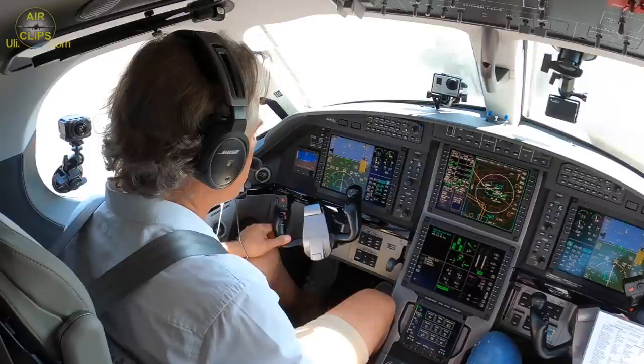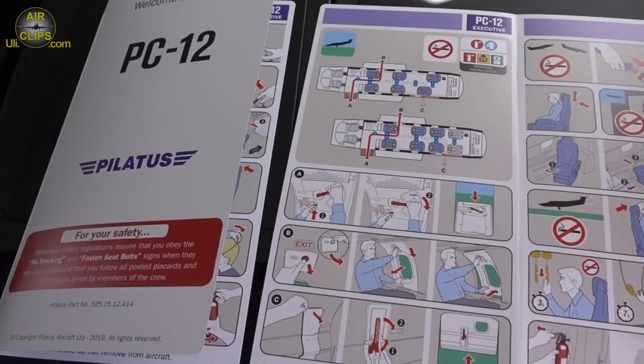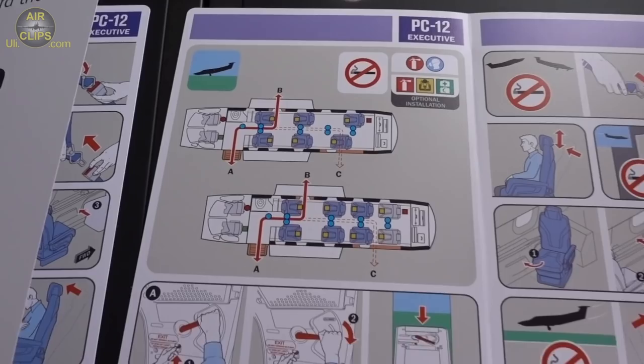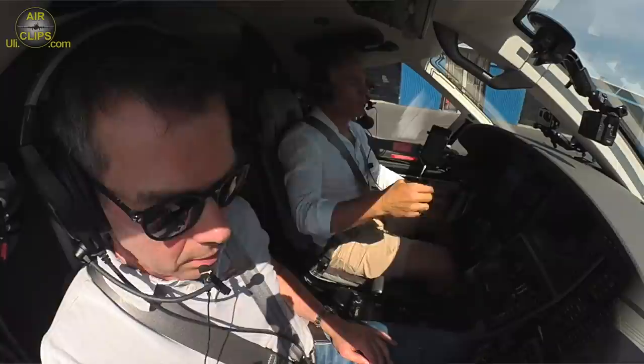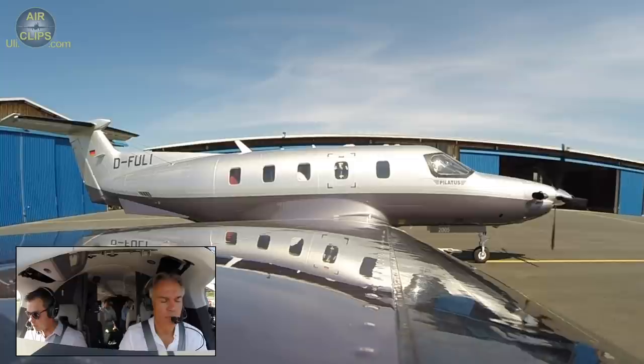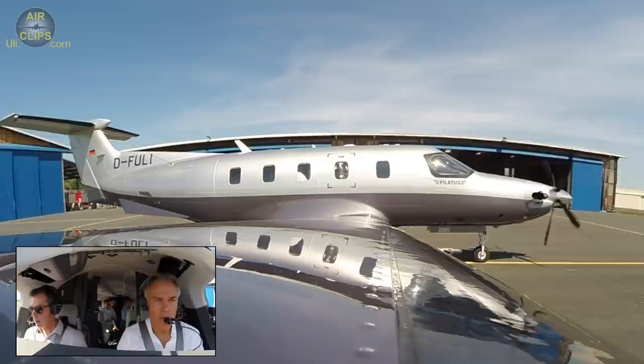External lights as required. Taxi light is on. Okay, Delta Fox Uniform, holding runway, holding point 08. Okay, go ahead. Warning switches on. Parking brake handle, release. Yes, release, check. Brakes, I check my brakes left, check my brakes right, check both, check yours. Check. Okay, let go.